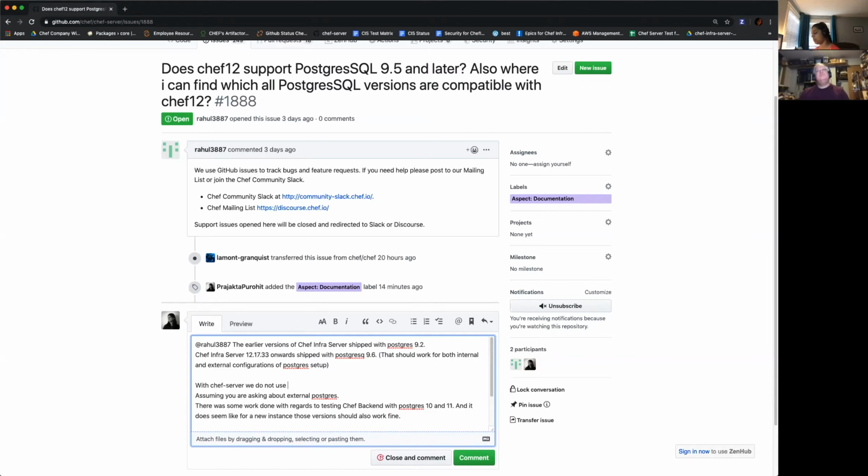Use features in Postgres that should bias to version. You could even simplify it. Chef server generally does not use many version specific features of Postgres. And you can cut out a lot of words there, I think, but sorry, I'm picky.